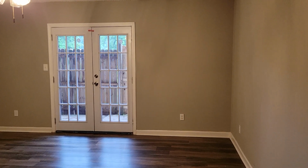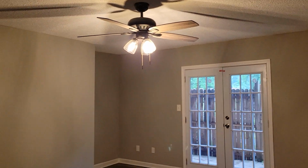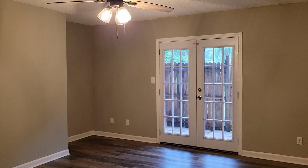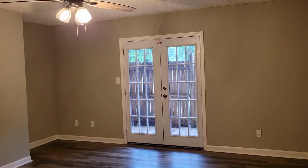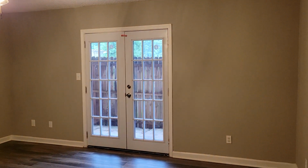Just wanted to give you a brief walking tour of 123 Rue Fontaine, and this is in Lithonia. This is a 3-bedroom, 2-bath condo, and it is beautifully renovated. The first thing you'll notice are all the nice new flooring, fresh paint.